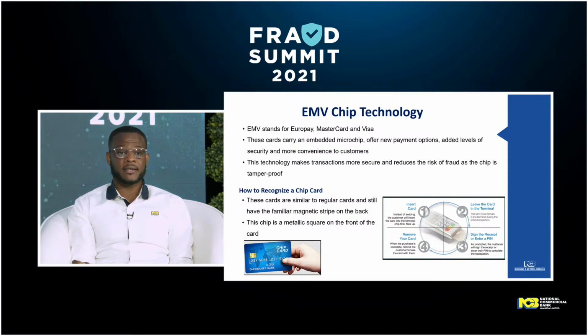In all the data and research that we have done globally, we have not seen any case where fraudsters have been able to conduct a duplicate chip. So it is the most preferred and more secure way to conduct your transaction. So this makes the transaction more secure, and it reduces the risk of fraud, as chip is tamper-proof. How do you process a chip transaction?